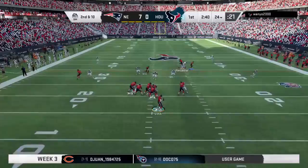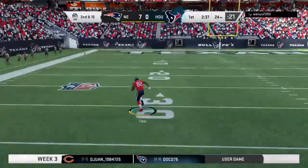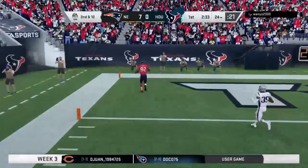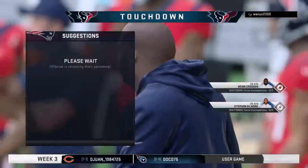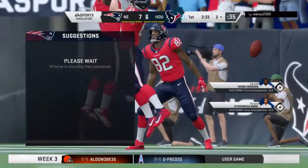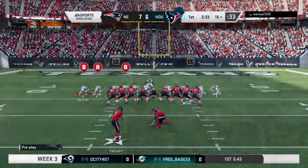On 2nd down, here's Locke. He sets to fire deep. And got his man, complete. Touchdown, Houston. A big play there. 76 yards as his guys are on the board here in this first quarter.